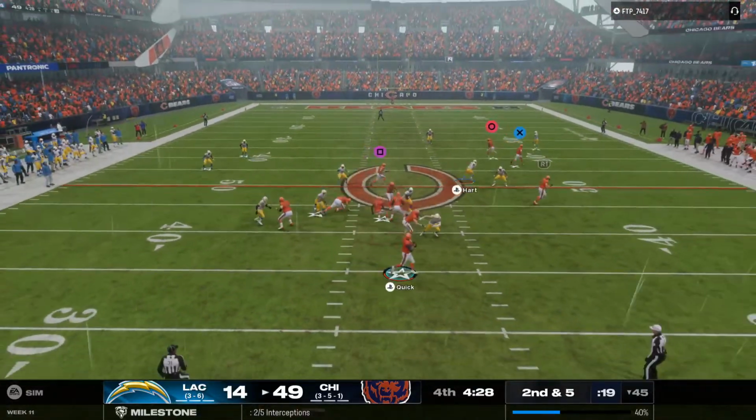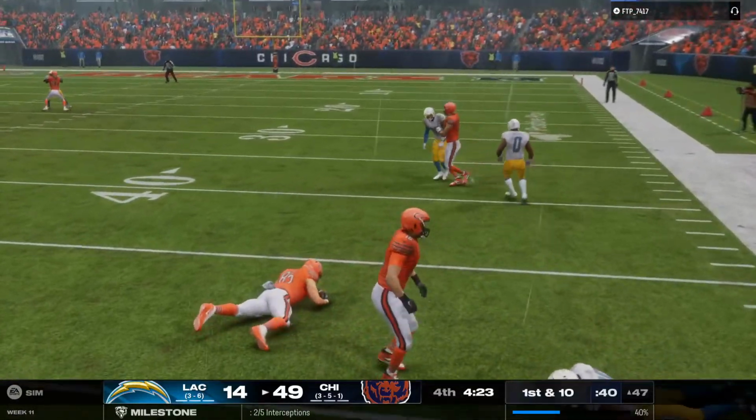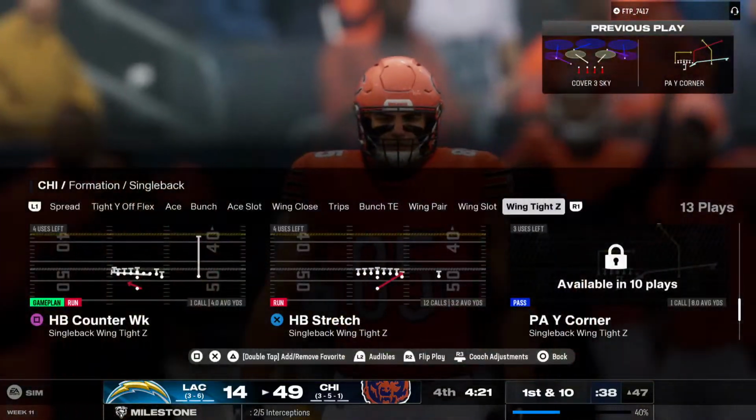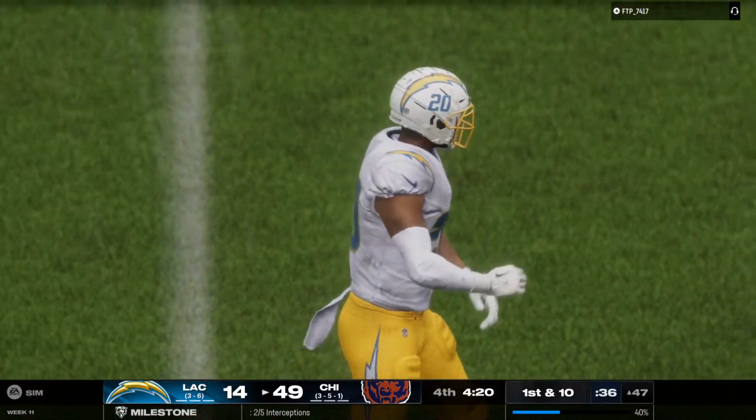Off the play fake, he'll look to throw. He'll go right back to Komet. He's got it again. And that's a first down. It will be a gain of 8.